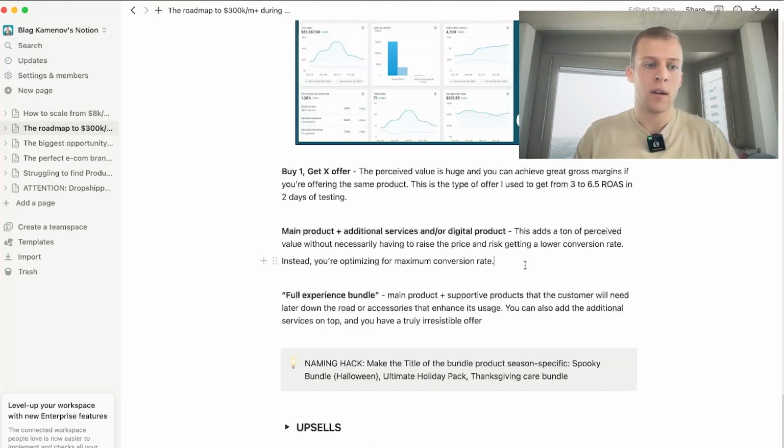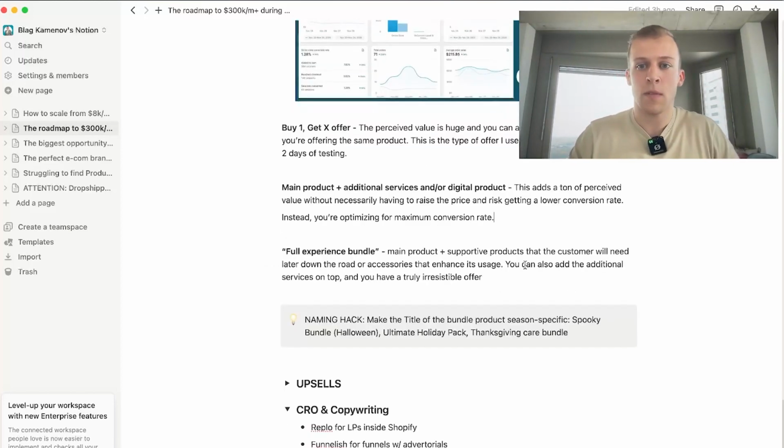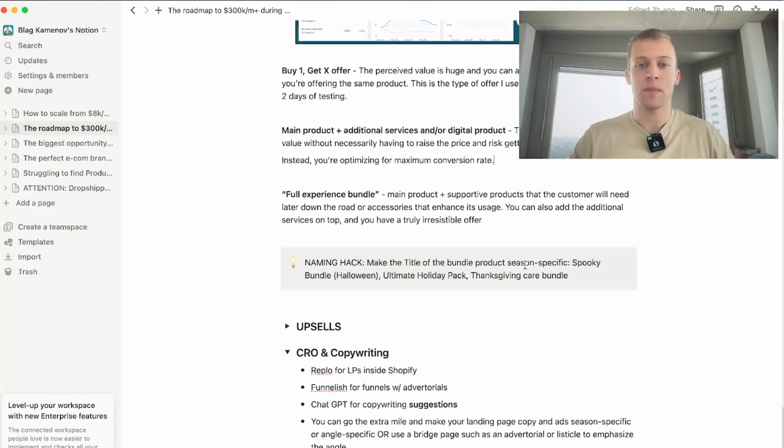So like if you're selling a fitness product, you can attach a training course, a diet plan, probably a free consultation with a fitness specialist after they purchase. Those offers add a ton of perceived value without necessarily having to raise the price and risk hurting your conversion rate. And if you keep your price the same, your conversion rate might go up, and with that your profitability will also go up. Last but not least, we have the full experience bundle.